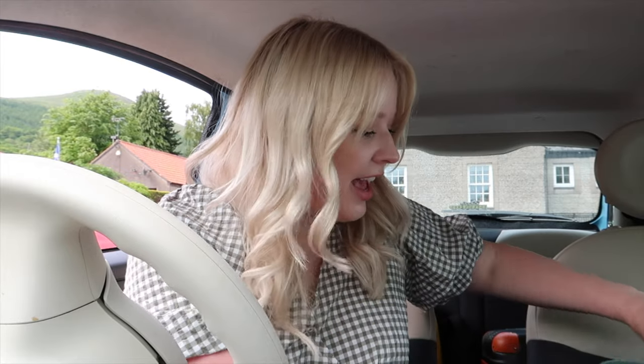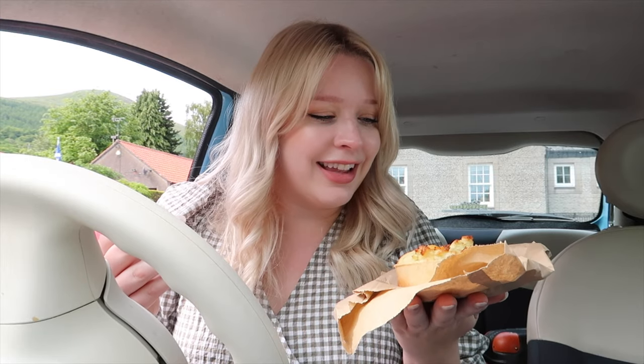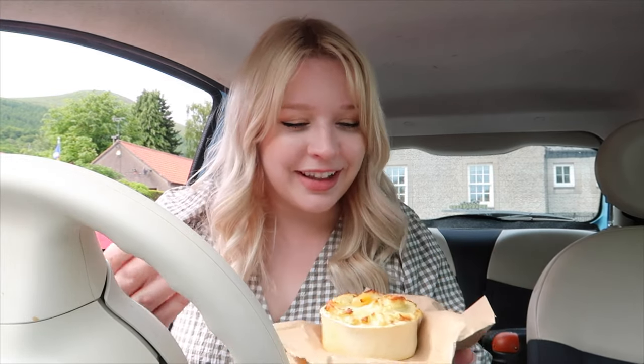So I'm back in the car, and Falkland was very, very cute, very small, not that much to see other than obviously the Outlander location, which is like the town square. What, however, I did find in a bag, which means it is edible. I found a bakery that does vegetarian haggis. I'm a vegetarian, so I've never gotten to try haggis, and I feel like you can't go to Scotland without having that. So I'm gonna have a bite of vegetarian haggis.